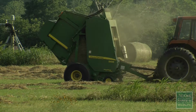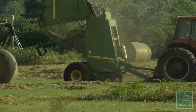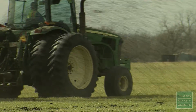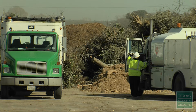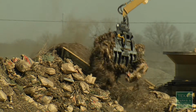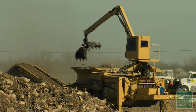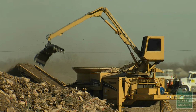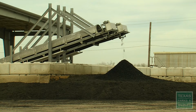We grow the hay as a way of recycling the nutrients in that manure or biosolids that we put on the fields. The other way we recycle the sewage provides an opportunity to recycle another city waste stream. And that's all the leaves, grass, branches that are collected curbside in the city of Austin. That amounts to 15% of all the city's garbage. And that material, with a portion of the biosolids, is made into compost.